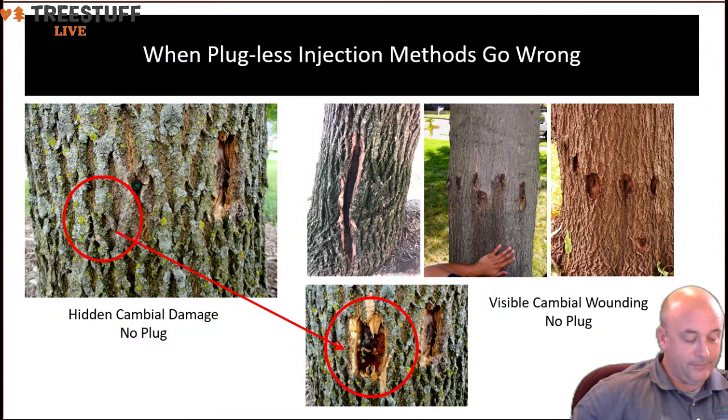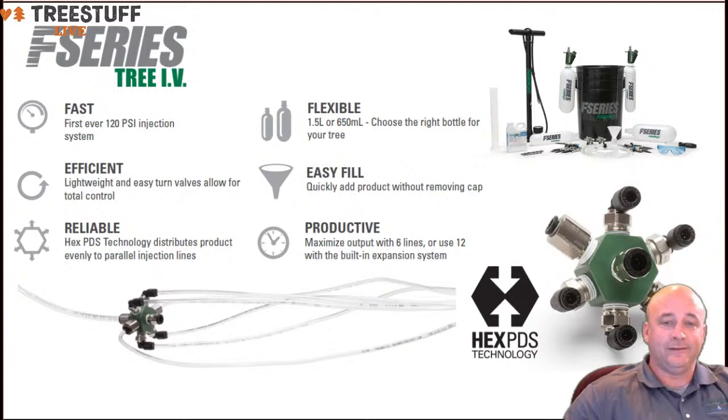A little bit about equipment. All right, everybody, what do I need when I'm starting out? I truthfully like the F series. If you're by yourself, this gives you the opportunity of a fast, high pressure system. You could go up to 120 PSI. Do I think you need that? No. I think you might get to 80 or 90 on certain trees, or if it's a slow day.